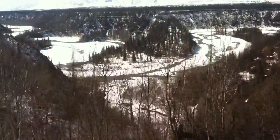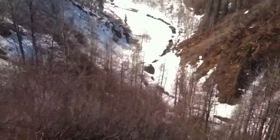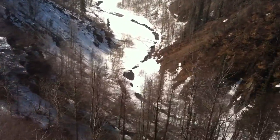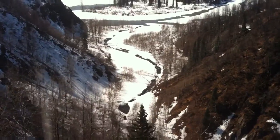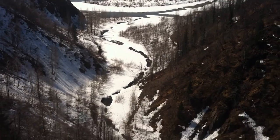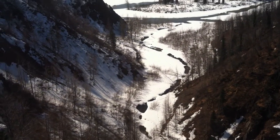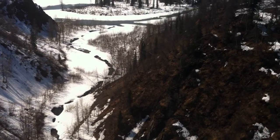Now this bridge was built back in 1921, and two teams started from either side of this gorge and met in the middle. We're looking down. Now the name Hurricane comes from the hurricane force winds that tend to come through this area. We're on this bridge, again, 912 feet across and 296 feet down.